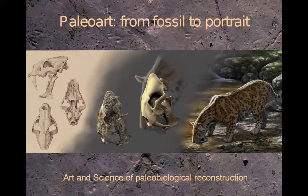But as I told you to begin with, we paleoartists create images, and you see at the right end of this sort of mosaic, this final reconstruction. But that is only the end of a process. So I see my work as a process, and that's how I want you to understand it. So if you look at the left of this picture, you see the fossil skull of the saber-toothed cat seen from different views. That's the source that I use in order to create this more lifelike rendering of the animal. How do I achieve that? That is much of the content of this talk.